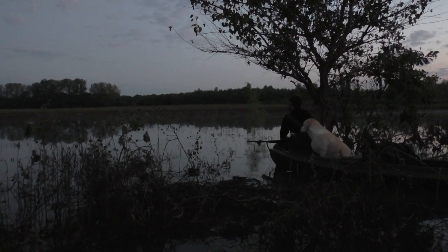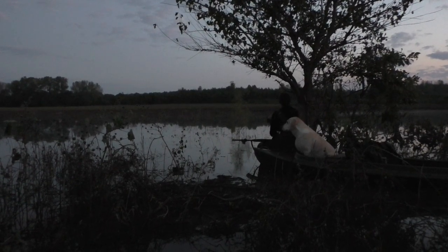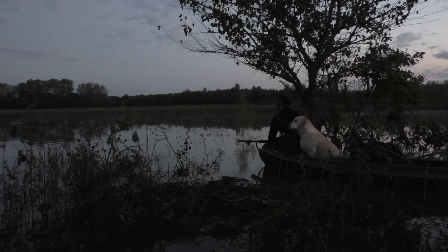All right, well, it's shooting time. Elliot saw a tiny bit of movement, but I haven't seen anything yet.